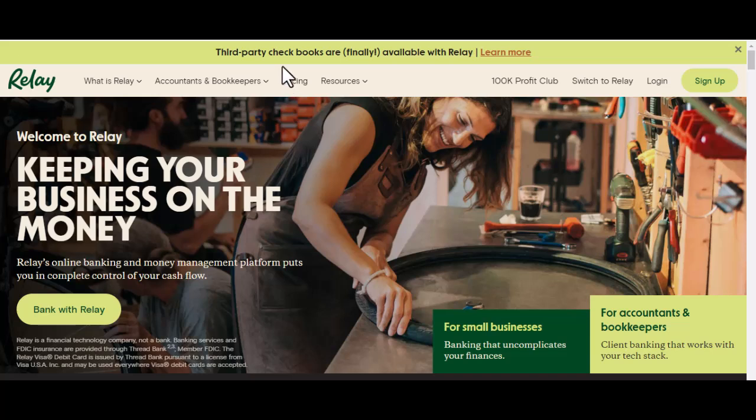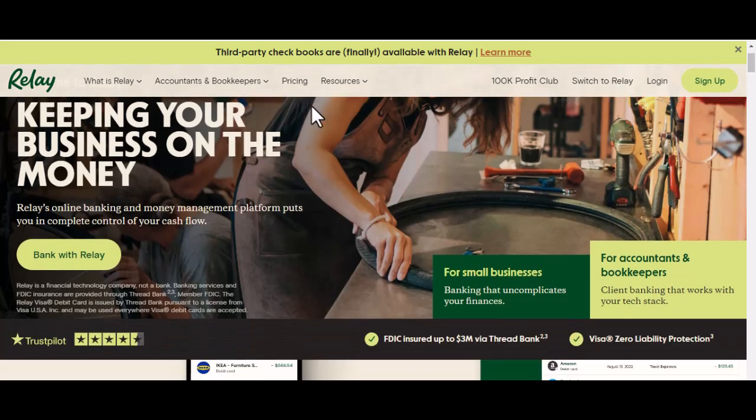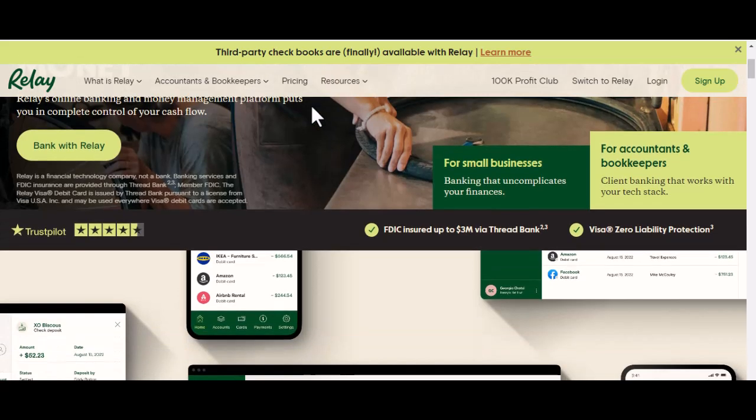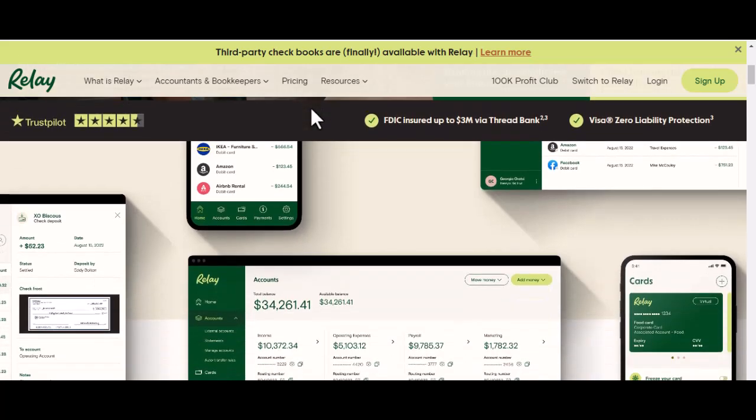Hey there, you're walking down the street, and suddenly, a small, unassuming bank catches your eye. It doesn't look like your typical financial institution, with its sleek, modern design and friendly staff. This is Relay Bank, a new breed of bank that's challenging the traditional banking industry. But how does a bank like this make money? Let's dive in and find out.